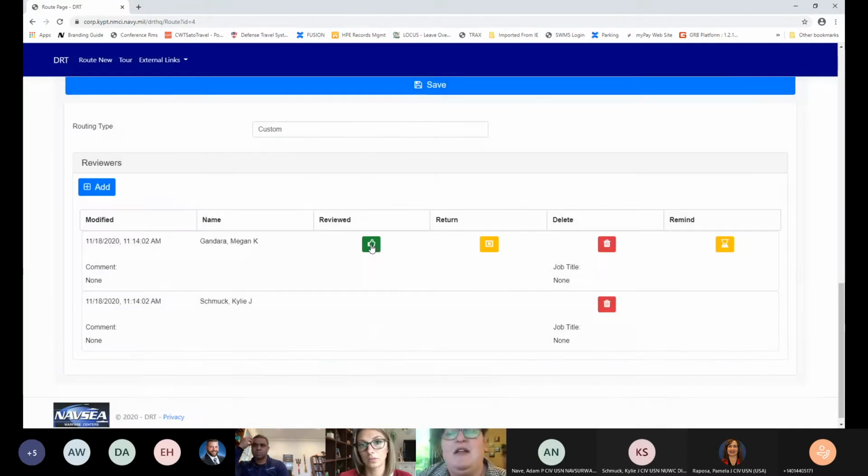Just really quick, we also have a remind button on here. This comes up because I have administrative rights. I'm able to see everything. A normal reviewer would not see this, but the originator can, and anybody with admin rights. So if a document is stuck with somebody and you see that they've had it for a few days, you can click this reminder button and it'll send them another email saying, hey, you still have action in the DRT. It'll send an email just like the one that I showed you, reminding them that they need to go in there and do that.